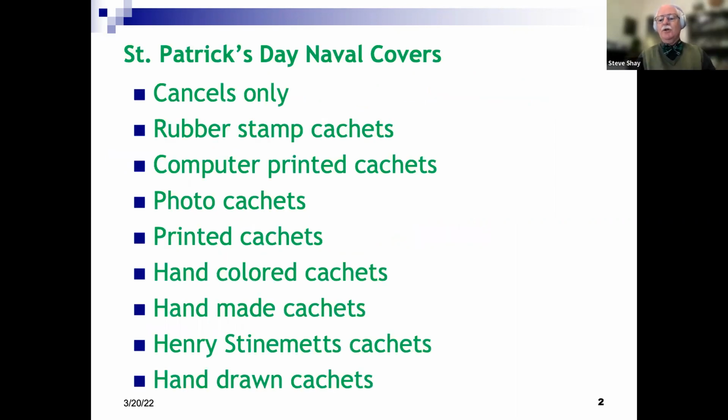Before we get too far into this, you may wonder why we find so many St. Patrick's Day naval covers. If you look back to the 1930s when it was common to prepare naval covers, a lot of covers were prepared for the holidays. In my opinion, it seems like Christmas, 4th of July, and St. Patrick's Days are the most common covers that we find from that period.